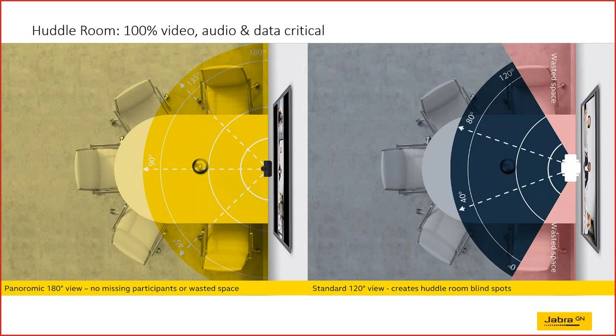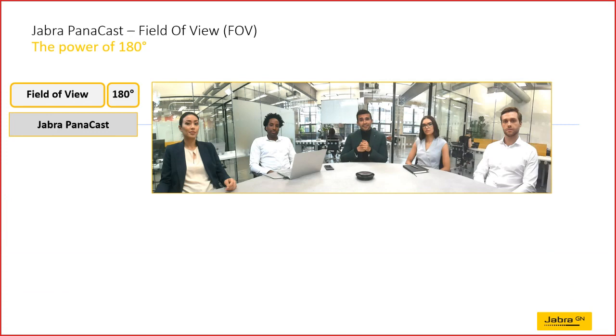What you'll notice here is Panacast can go right up against the wall underneath the screen and then utilise the full space, as opposed to our nearest competitor of 120 degrees, with which you lose up to 45% of space in a huddle room. So we move to the next slide. This is a perfect example.